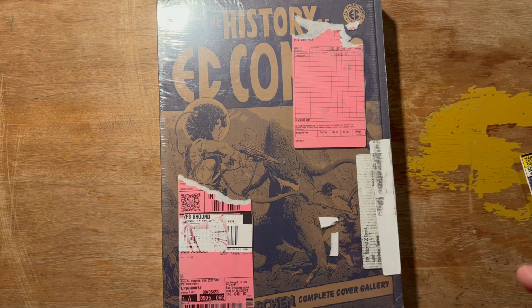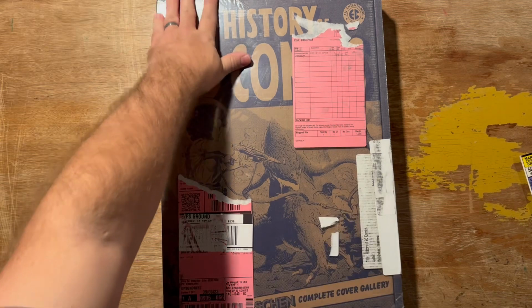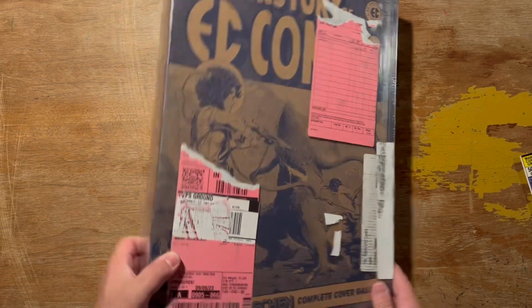I even had to rig up a new camera setup just for this video, so hopefully everything shows up on the video all right. I do have a glare up here, but that's just the plastic wrapping. I think once we get into the book, it won't be such a big deal. But this is exactly how Taschen shipped it.